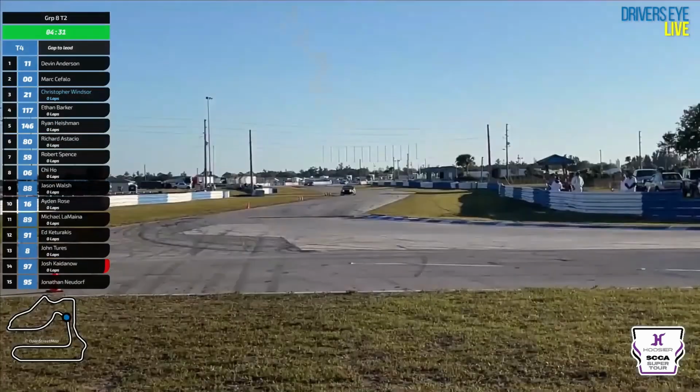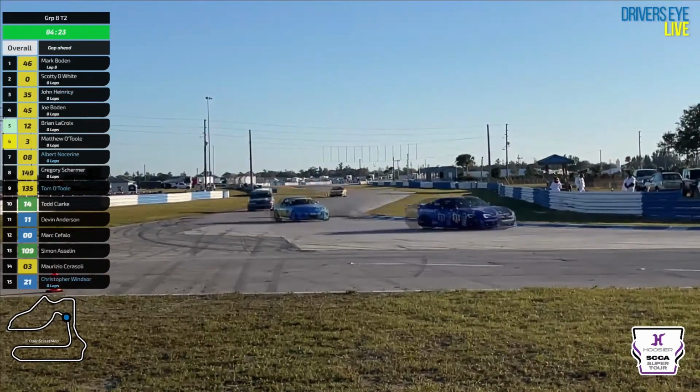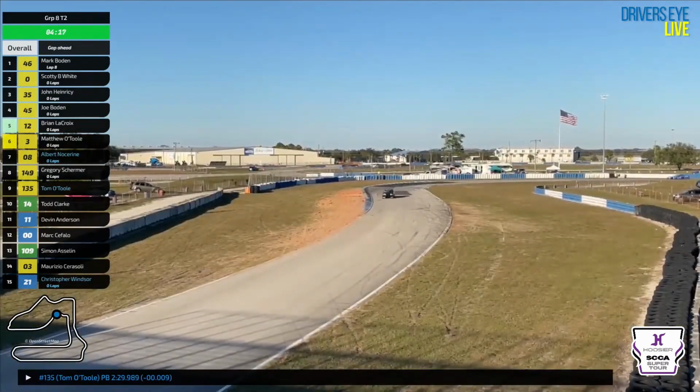Right now, there really is no battle for the T2 lead. 5 seconds between Mark Bowden and Scotty B. Let me take a quick look at T3 to see if we should be keeping an eye on that battle at all. There's a 6-second gap between first and second in T3, so let's focus on this T4 battle if we can keep on it.